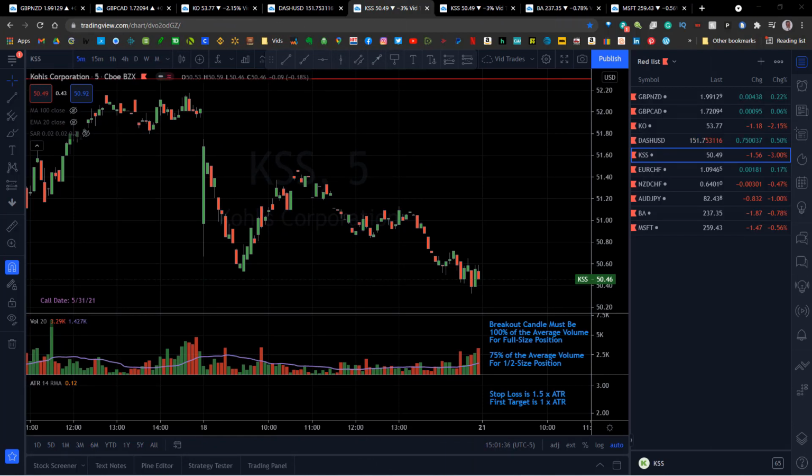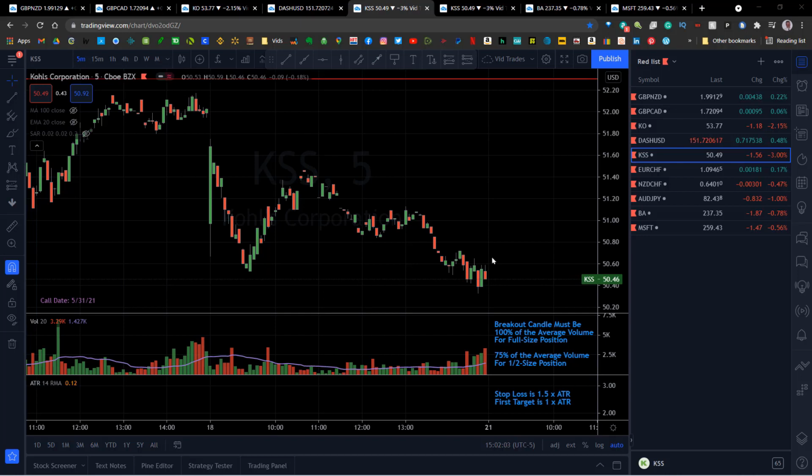Now this is Kohl's Corp, and this is a 5-minute chart we're looking at right here because I wanted to point something out to you guys. There's a real knife fight going on right here in the last 15 minutes or so on Friday. Lots of whipping back and forth on escalating volume right here. It's kind of weird. And all of this happened after I closed my charts on Friday.